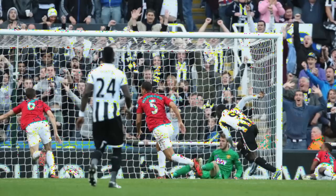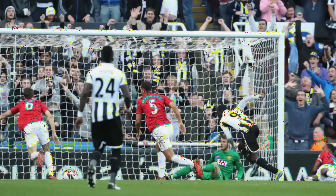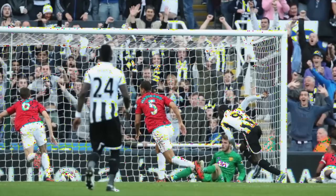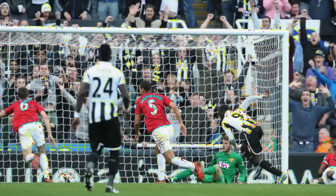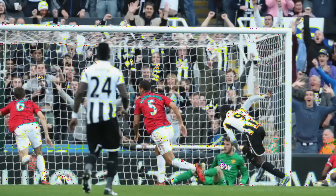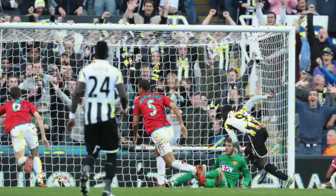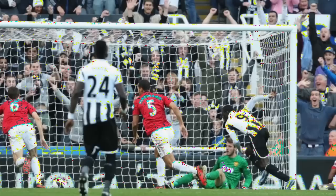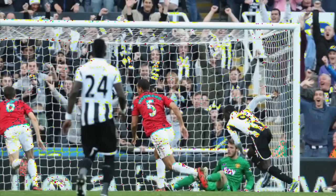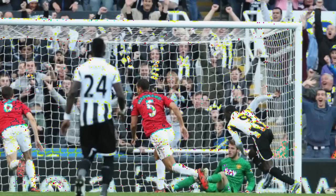De Gea came for it again, and he did a bit of spring cleaning, if you like. He just didn't get near the ball, but he took out every player there is. He took out Demba Ba, Rio Ferdinand and Johnny Evans in one go. But Demba Ba did get a nick on it and hit the bar. So in that regard, De Gea got away with it. And then Cisse, from the rebound, nodded it into the bottom corner of the left-hand post. And somehow De Gea clawed it back out.